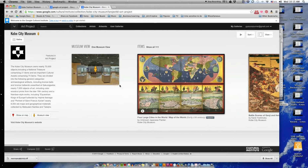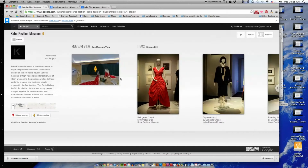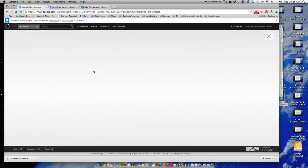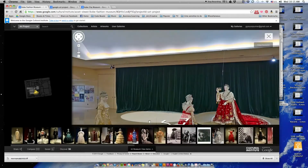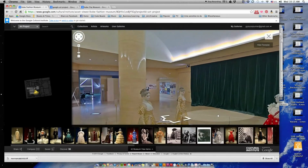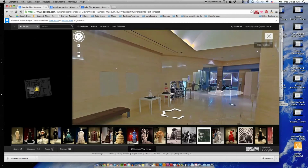This is the Kobe City Museum. That's cool. However, here we go. I have the tab right here. Silly me. The Kobe Fashion Museum is where I was. And when you go in that virtual tour, you got all kinds of fun stuff to look at. It can be really freaky though, because, well, see, there's the entrance back that way, which you can go all the way outside.